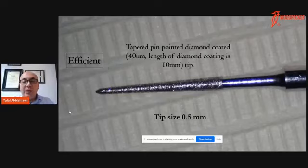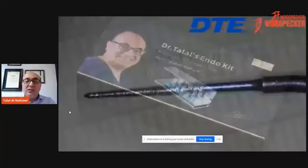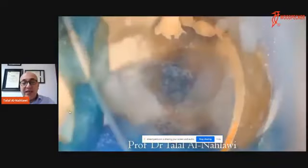And we know that the fiber post diameter ranges between 0.8 to 1.2 or more than that. So we use the 0.5 size, which was chosen for this, to penetrate in the middle of the fiber post in order to facilitate the removal, and then we go circumferentially in order to remove the resin cement without further removal of tooth structure inside the root canal. This is the special design of the tip. So the T5 is mainly directed to remove the fiber post, to remove the coronal obstacles actually, and again T5 for Woodpecker units, TD5 for DTE or Satelec units.